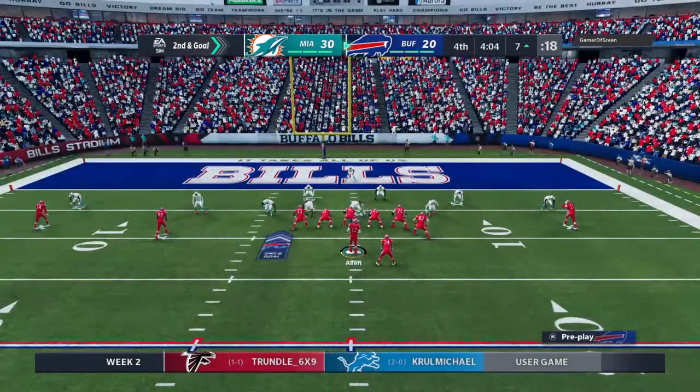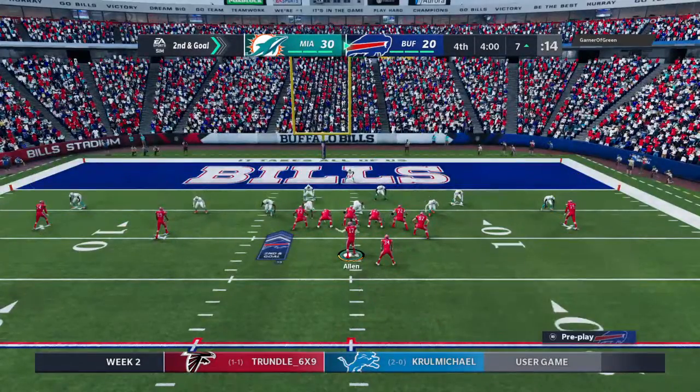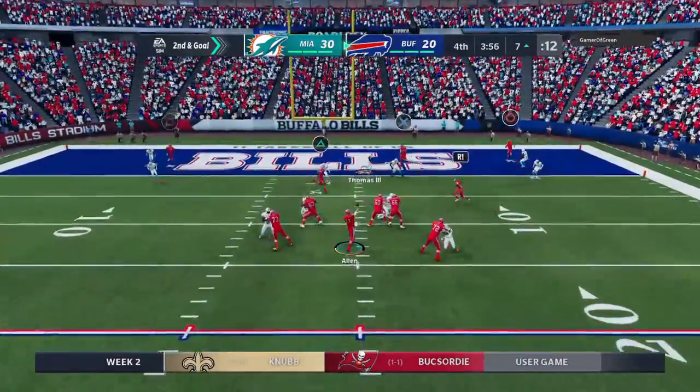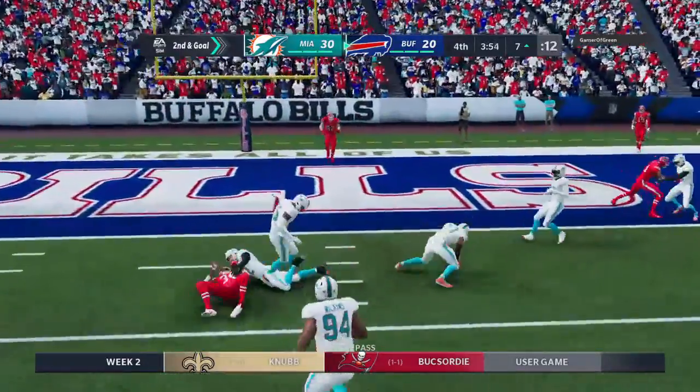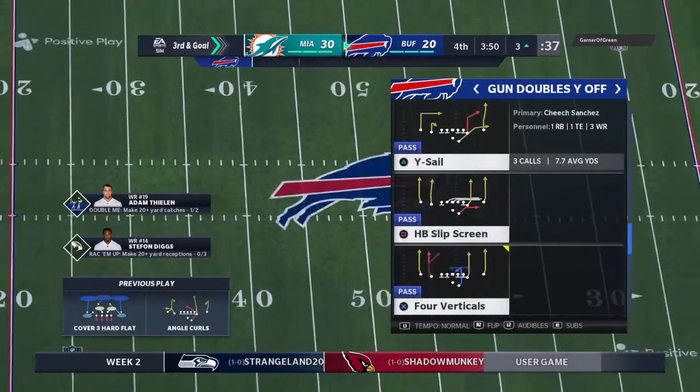And if I'm them, I get a little bolder now. They won the first battle. Keep coming after them. Put the pressure on them. On second and goal, Allen, this is caught. And he'll be brought down here at the 3-yard line.